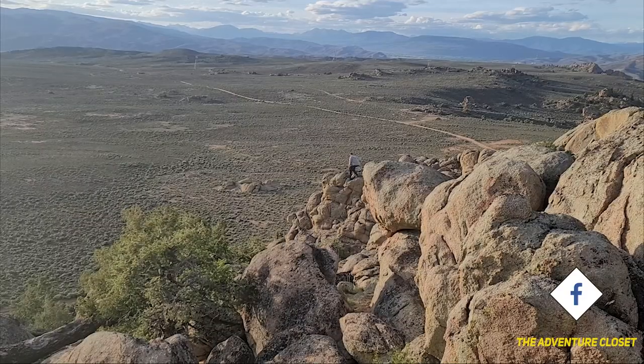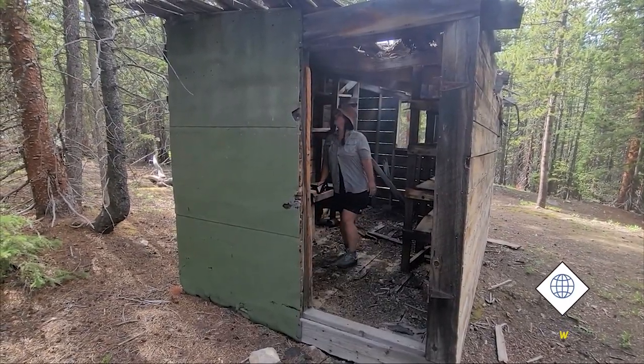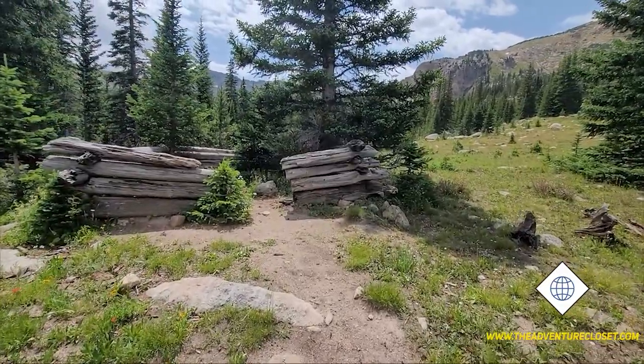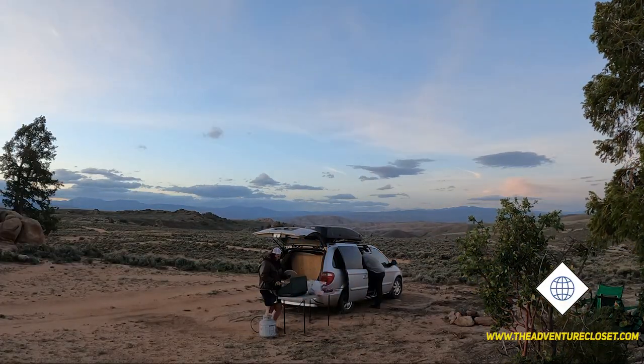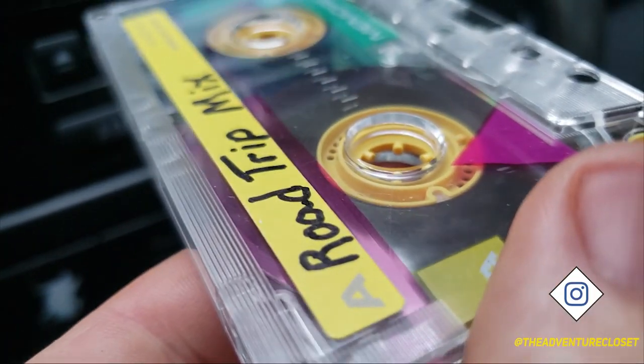We are two 80s and 90s kids that never lost their sense of wonder. We're all over the map, exploring wild and abandoned places, discovering rocks, geology, and history of different areas, all while living and traveling in our minivan Opal. I guess you can say our life is a mixtape of adventures.